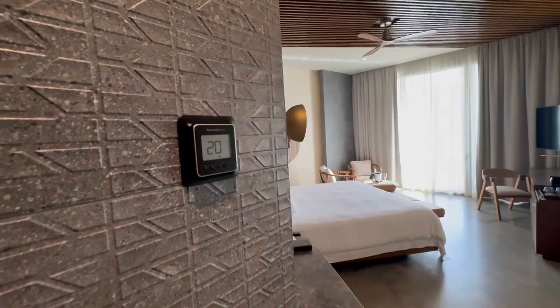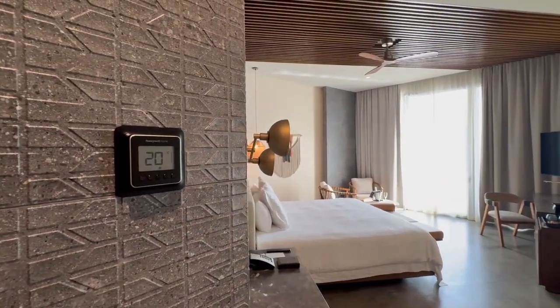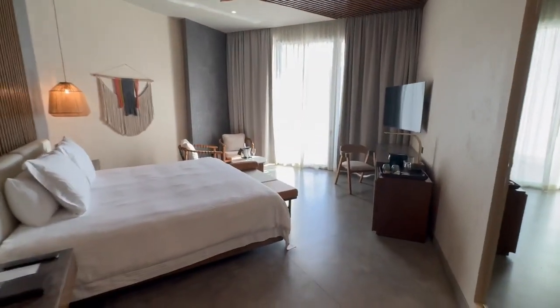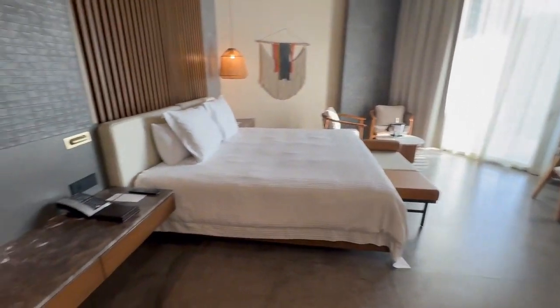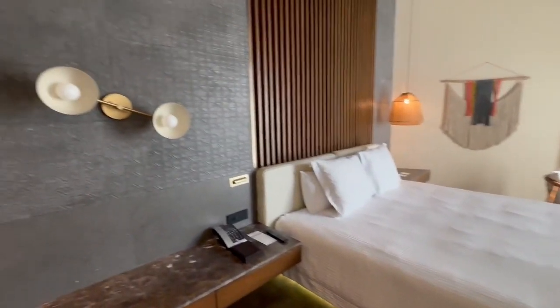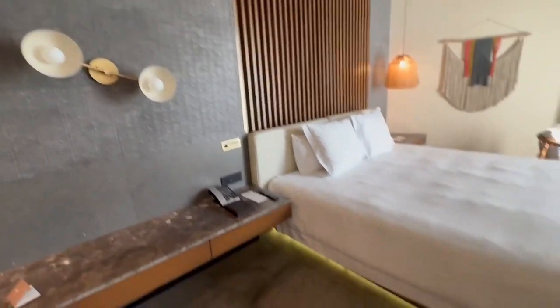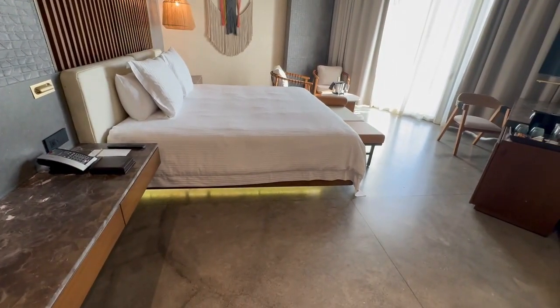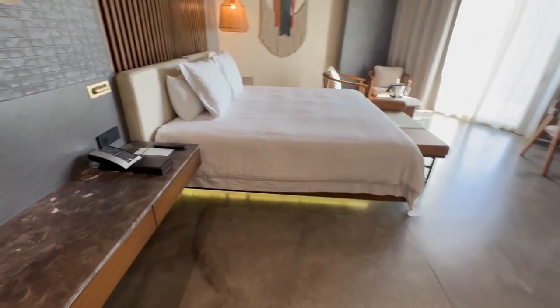You do have a thermostat, so if you want to make it warmer or cooler, you can. There's also a ceiling fan. This is a king bedded room. So as you can see, here's your king bed. You have lighting. And I think what I just saw is as I came into the room, there's a motion detector and it puts that lighting on that's under the bed.